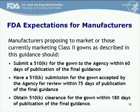Hello, I'm Terrell Cunningham again, and I will conclude today's discussion with FDA expectations on what we expect from manufacturers. Manufacturers proposing to market the current gowns that are Class 2 or as described in this guidance should accomplish the following. 1, submit a 510(k) for the gown to the agency within 60 days of the publication of the final guidance. The due date for this will be February the 7th, 2016.